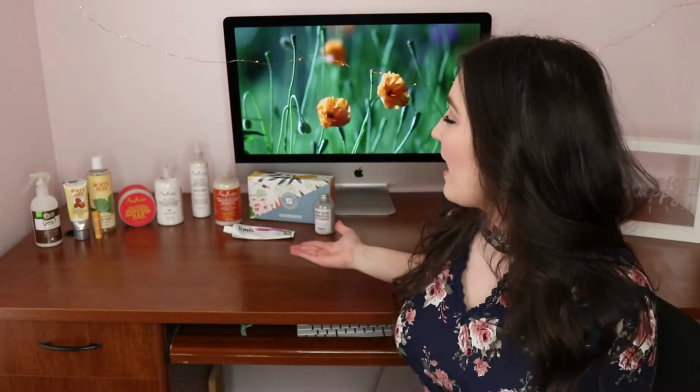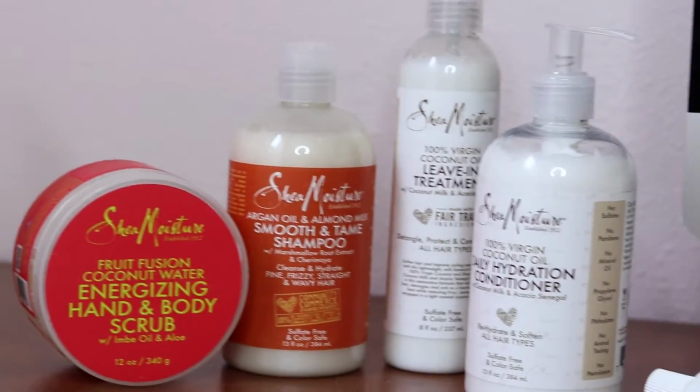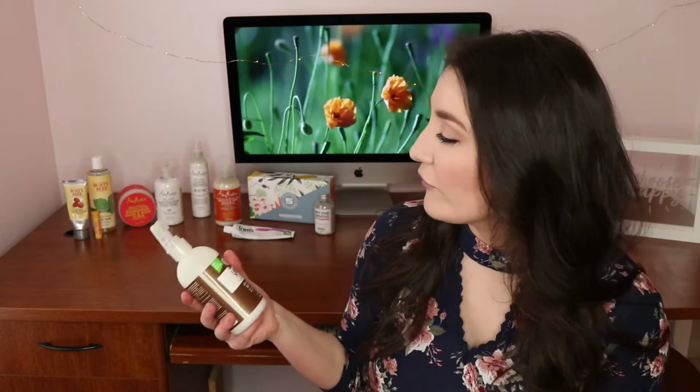I have quite a few natural products over here that I have been able to glean over the last few months. I think I'm just gonna go by brand because I already have them sectioned off by their own brands. Okay, so I'm gonna try and keep this short and sweet with all the products since I have a lot.